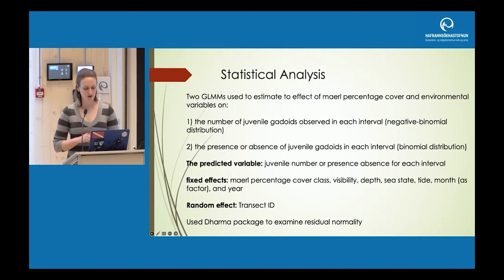year. The transect ID was considered a random effect to account for the potential spatial autocorrelation of the intervals within transect. And the juvenile counts were modeled with a negative binomial distribution, excluding the zero counts, and presence and absence with a binomial distribution. The model fit was then examined and confirmed to meet assumptions of residual normality using the package called DHARMa.